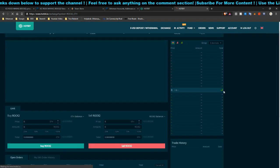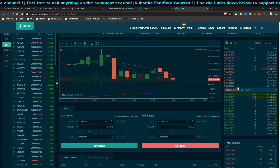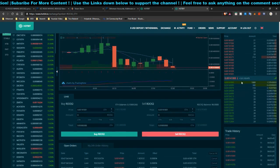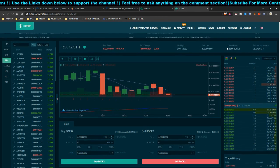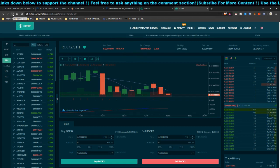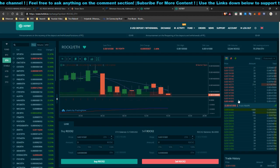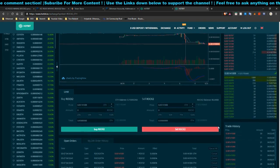You will see that the order book is not going to move at all because the margin is too close to each other, and the bots refuse to buy the manual input that I have done, meaning this order over here. They refuse to buy all these ones, this one ROCK2, one ROCK2, so the volume will not increase. But one day, maybe later in the day or in an hour, somebody is going to go online and purchase all these up, and you will see the volume go up and down again. Therefore, this is a finding that I found, and I hope it is useful for you.